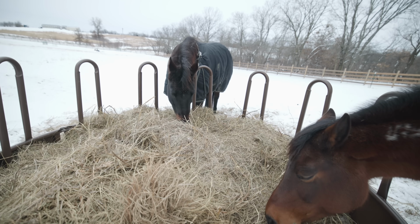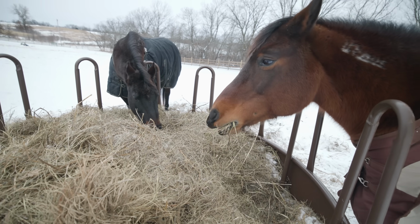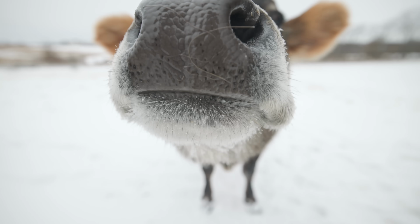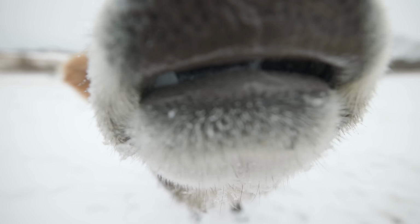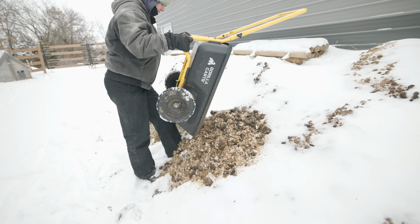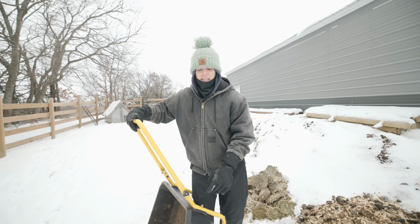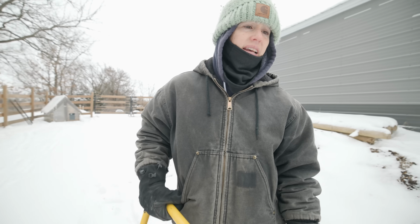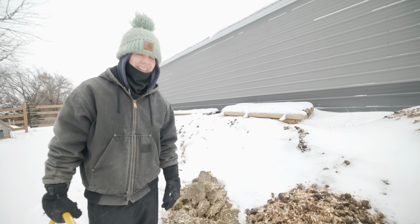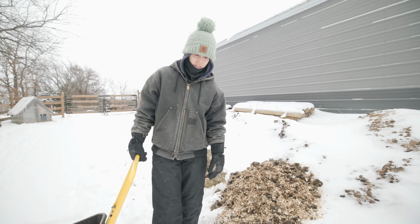And they just come right for this hay after eating and just kind of hang out here just about all day. Think we'll be able to use this as compost? Yes, that's the idea. This is gonna be really good compost in the garden. Yeah, as long as we can get a scoop on a tractor or something.